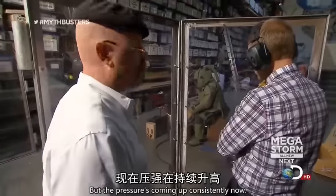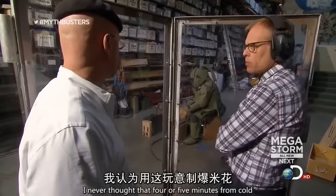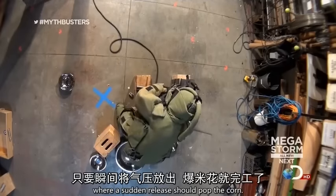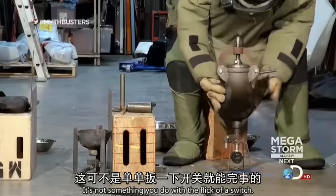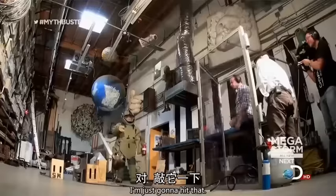But the pressure's coming up consistently now. I never thought that 4 or 5 minutes from cold made any sense. There's just too much mass there. Yeah. Finally, they get to the point where a sudden release should pop the corn. It's not something you do with a flick of a switch. Are you ready? Yeah. You have the lever in there, or you just want to hit that? I'm just going to hit that. Go for it.